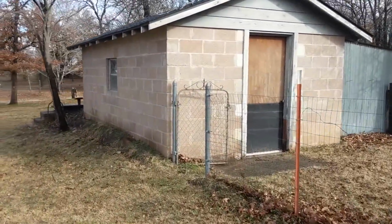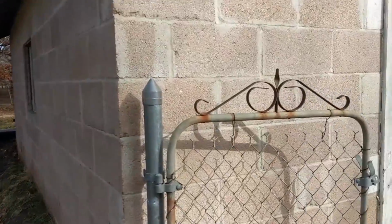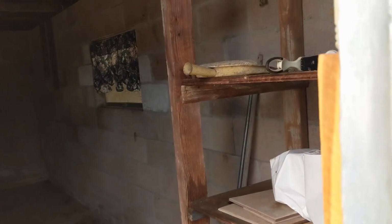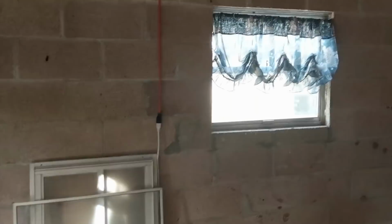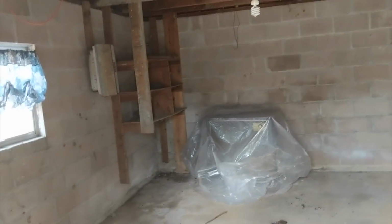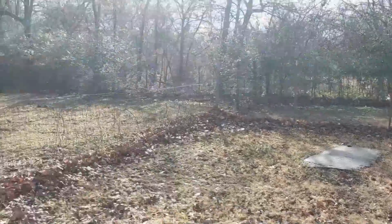This one could have been a dog house. It doesn't smell like dogs though. It just pushes open, but it could have been a dog house, I think, because they've got the rubber on the bottom. But again, it doesn't smell like dogs in here. It's got shelves. If anything, it smells like lawnmowers. A little run.